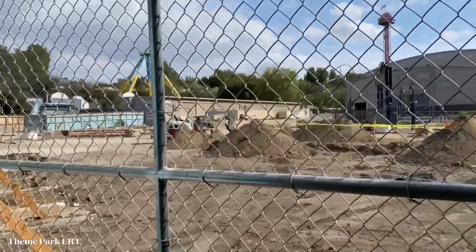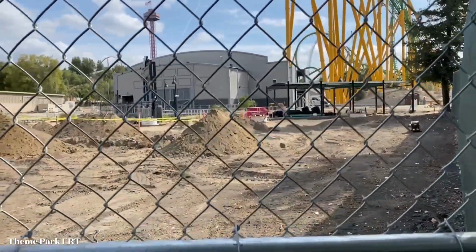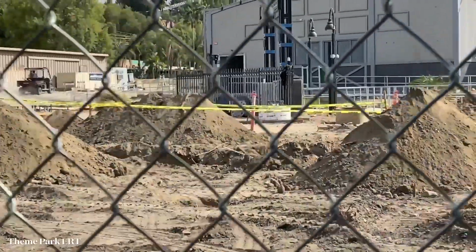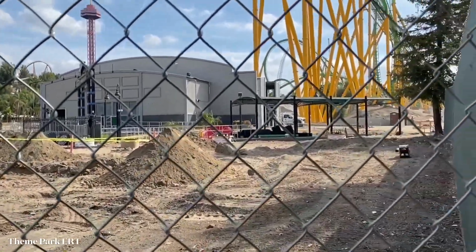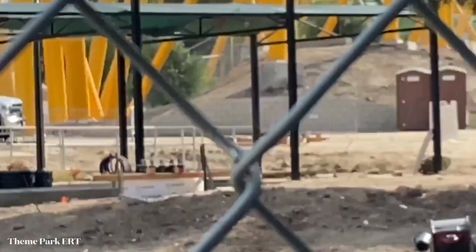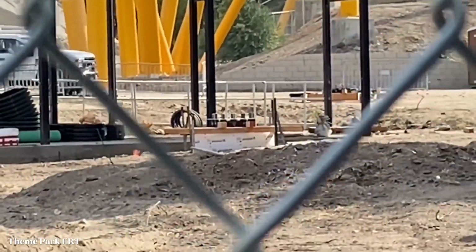So arriving over here by the Batman queue, you'll notice a lot has been done. I know I pointed out earlier that there's been a huge hole that's been dug out over here. Wonder what that's going to be for in the future. But if you look in the background, you'll notice that a lot of the tops have been finished. Can't tell if they've been poured yet. It looks like they may have been poured. I'll have to confirm from another angle.